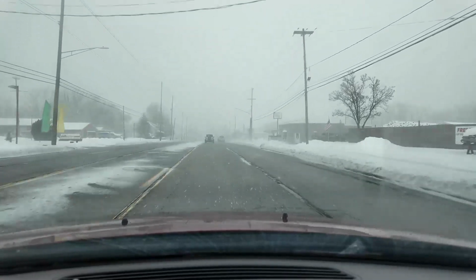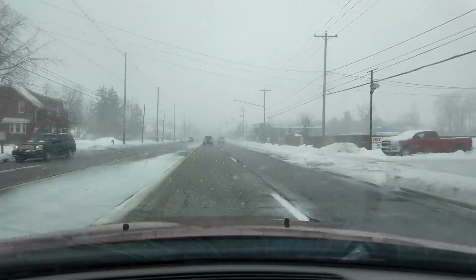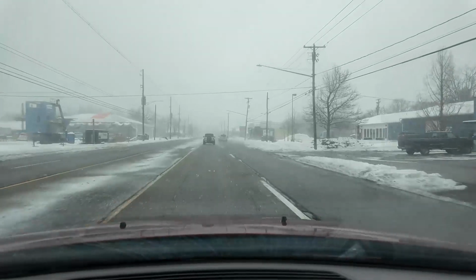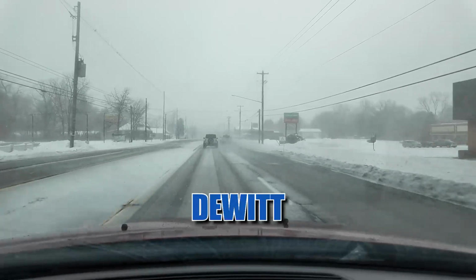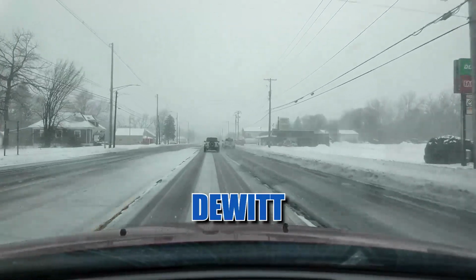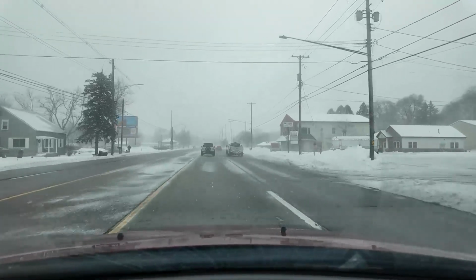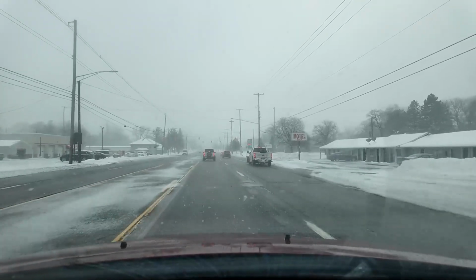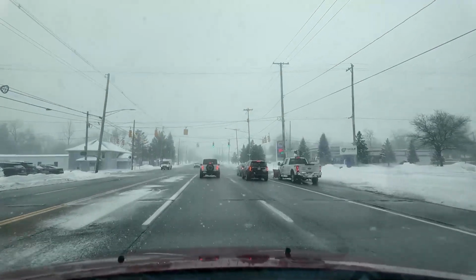I mean, I am getting into some more snow here, but taking this road all the way to the north is going to take you to DeWitt. And I told you I traveled from DeWitt to try to get down to the south side. So I went all the way down to the south side to try to travel back up north here. And the highways were great, but it could just be that we're getting this flurry here. I don't know.